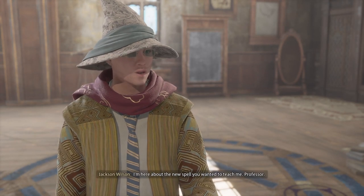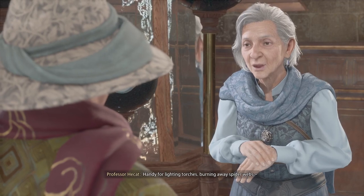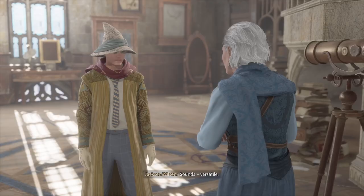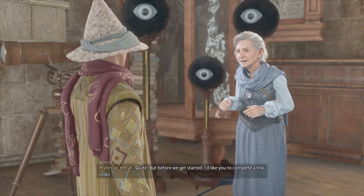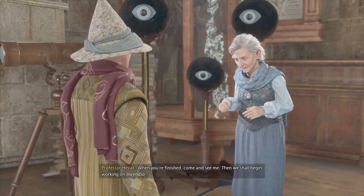I'm here about the new spell you wanted to teach me, Professor. Good. Professor Fig indicated a certain urgency to you completing your defensive magic assignments. As such, you are to learn Incendio, the fire-making spell, handy for lighting torches, burning away spider webs, and, when necessary, defending against those who would wish to do us harm. Sounds versatile. Quite. But before we get started, I'd like you to complete a few tasks. You may be surprised by some of them. Astonishing how much students don't think their professors know. When you're finished, come and see me. Then we shall begin working on Incendio.